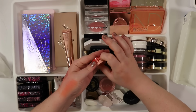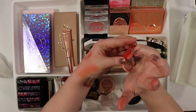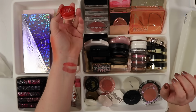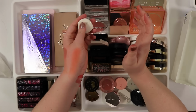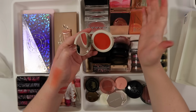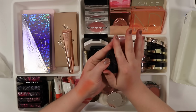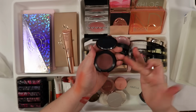This Kaja, I wanted to like so bad, you guys, but I just didn't love the formula of this. Should I try it again though? That was earlier last year and I'm like a different person. I don't know how many of these red blushes, am I gonna use these? How many do I need? They're different formulas. Did I get rid of any blushes? Okay. Does it matter? No, it doesn't. Okay, that's true too.